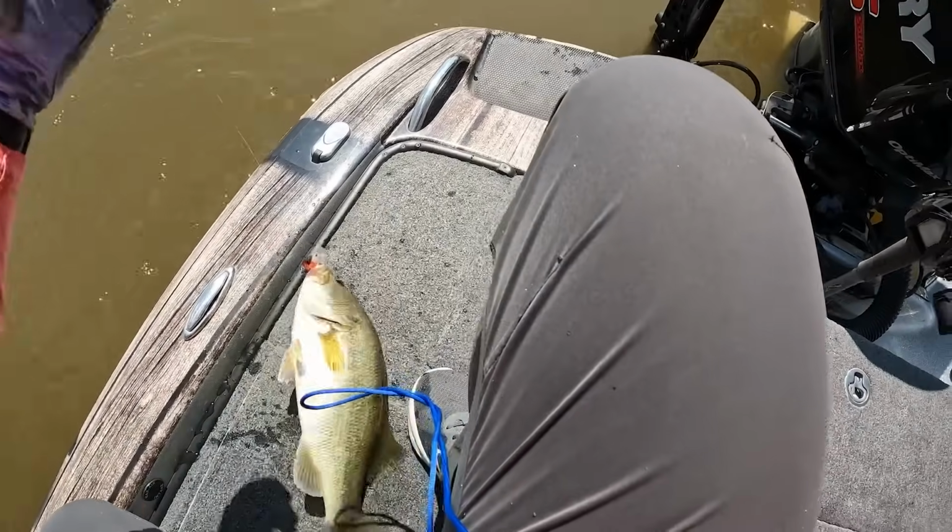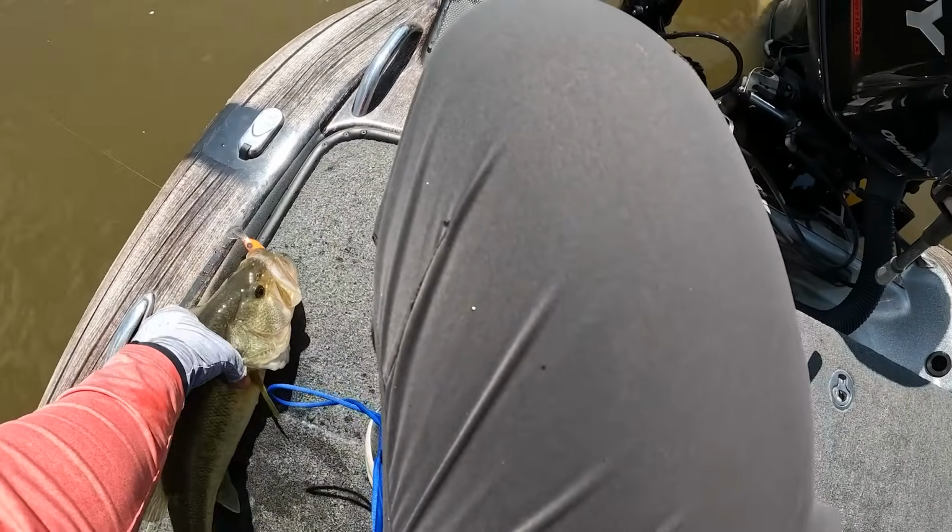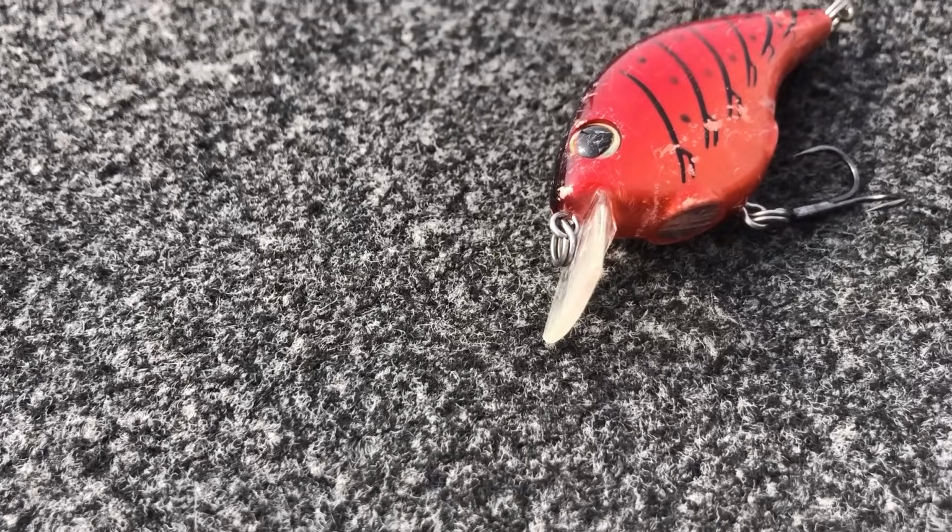Now, it's not the only crankbait I will use. I also absolutely love a Berkley Fritz side crankbait. This is a flat-sided crankbait, and kind of like the Rapala DT series, it is a tighter wiggling bait, and therefore it works a little bit better in colder water.